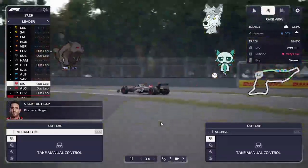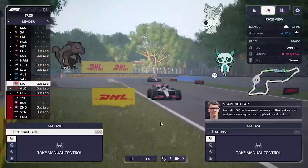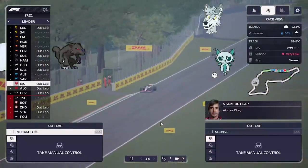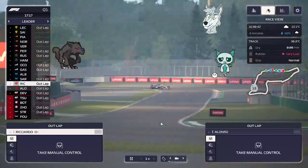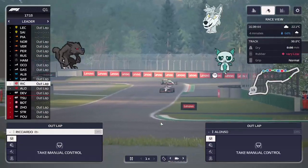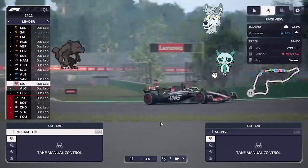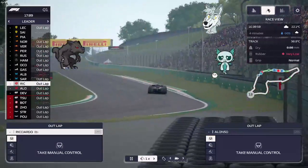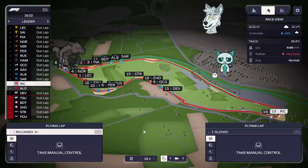Roger. Okay, and we need to wake up the brakes now. Make sure you give us a couple of good braking, 2 flying laps. Okay. So add 2 flying laps, because the extra load is about a quarter second slower. So I shouldn't have done that then.